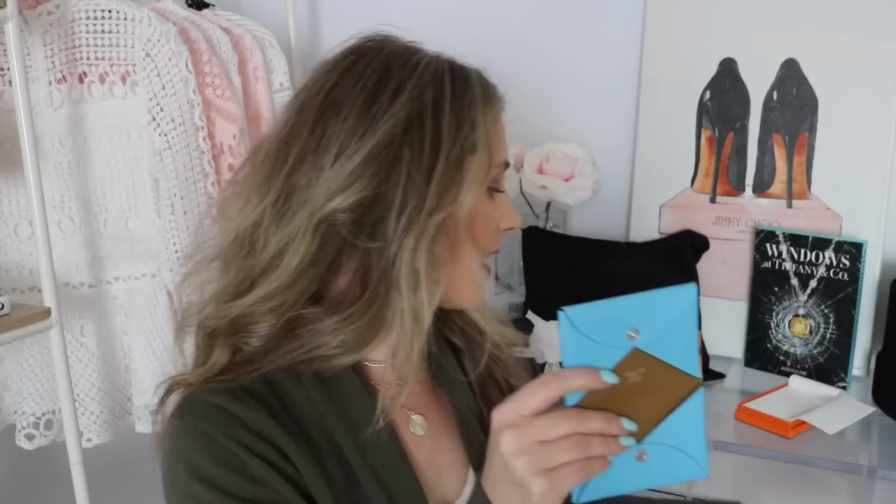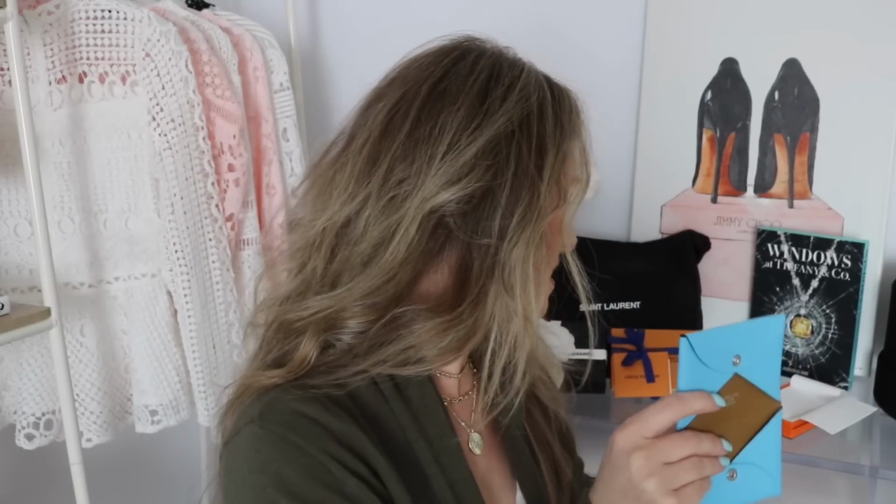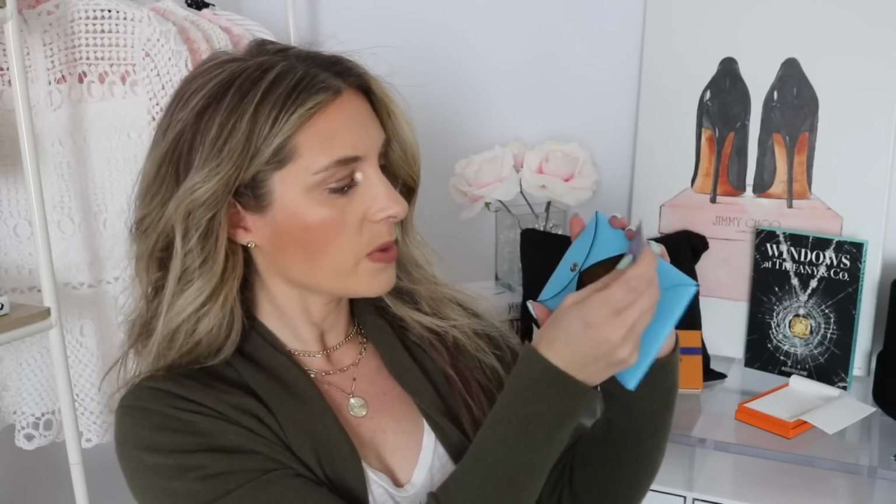So let me see if I have some cards. Okay, so I have a couple business cards, and I just want to show you how they would fit in here. And don't worry, you guys, I will do dedicated videos, but I just want to show you. So you can have cards there. I'll probably fold up some cash, and then it just closes, the little snap closure. It's super cute, really compact, really convenient. It's just a nice on-the-go wallet if you don't want to take a big bulky wallet. Just super, super cute and compact.